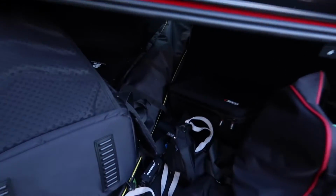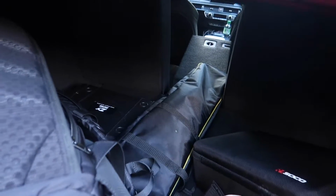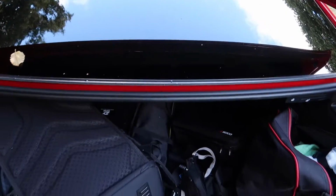So I've got a lot of space left over. I've got my camera slider going through the middle there, a little ski hatch there, and close it down like so. Oh, it doesn't want to close. There we go.